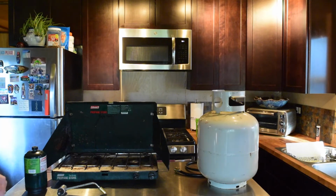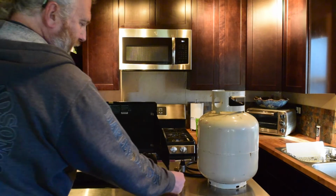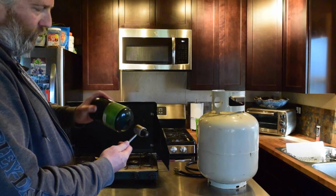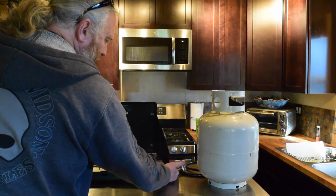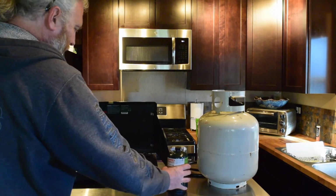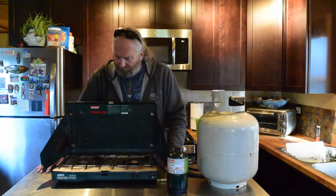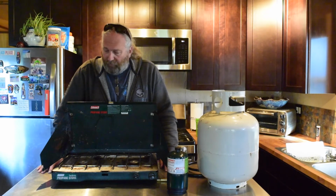So I'm not going to set this whole thing up, but essentially the regulator sits over here, and if you're going to be using the small bottles, they get a little plastic cap on here. You screw this right onto the end of this, and this is screwed into the orifice right here on the side, and then it allows you to turn these two burners on, and there's quite a bit of BTU coming off these burners, so you can cook on top in a pot or a pan or whatever.